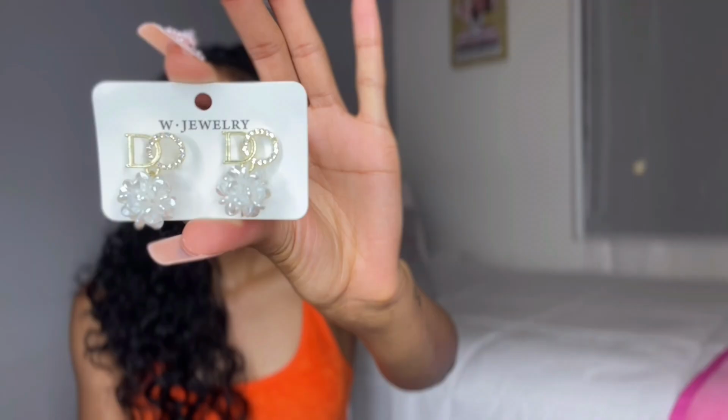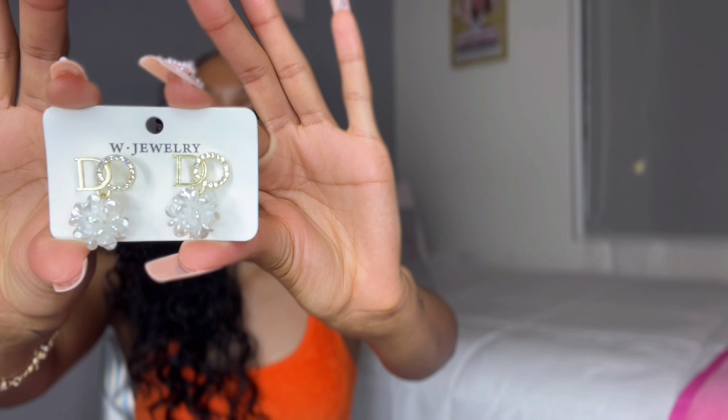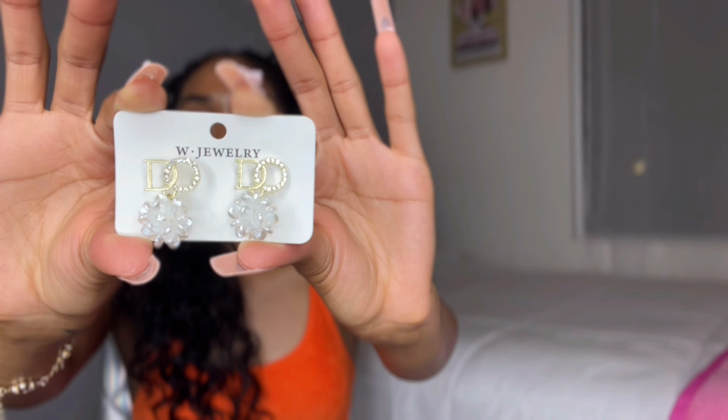Next, I have these earrings right here. I don't know if these earrings are supposed to be Dior dupe earrings. I don't know. But when I saw them, I was like, oh, these are cute. It's giving cute and classy. So I went ahead and just ordered them. And yeah, I like them. I like the little detail that has the little diamonds on it and the little flower dangle. So yeah, I like these as well, super cute.